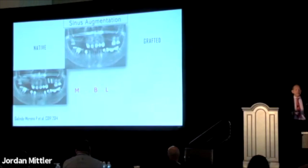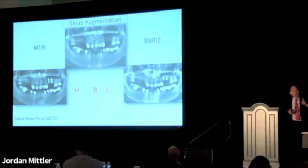Yes, this study here, by Pablo Galindo Moreno, looked at the best model for bone loss and grafting, which is when you do a graft in the sinus, a split mouth model, right? On the one side, you place an implant and you graft. The other side, you graft first, and then you place the implant. Easy to find out. And what did they find? That when you do simultaneous implant placement, the graft shrinks. So grafting is always associated with bone loss.